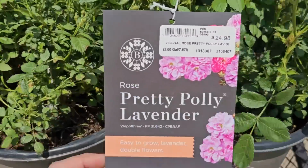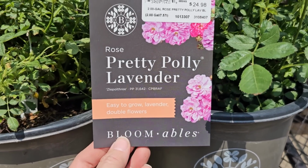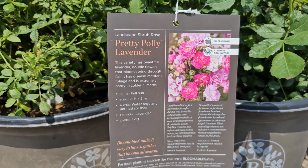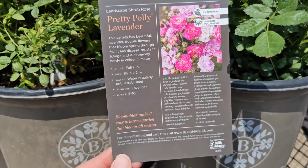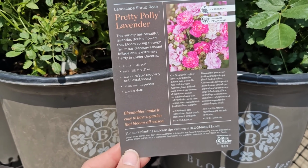It's also by Bloomables. It's a rose. 2 gallon for $24.98. This variety has beautiful lavender double flowers that bloom spring through fall. Disease resistant, which is super important when you're looking for roses, because roses, at least for me, are very susceptible to disease. And it needs full sun, 1.5 feet in height, 2 feet in width.